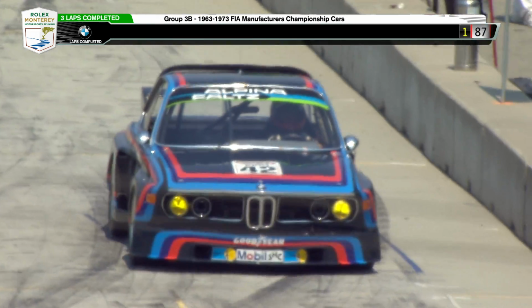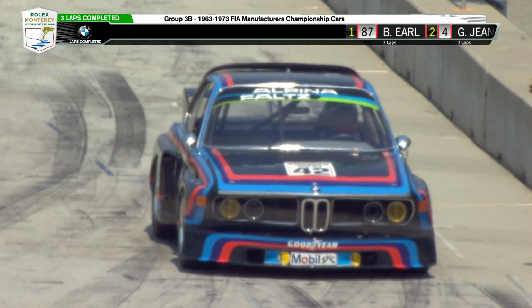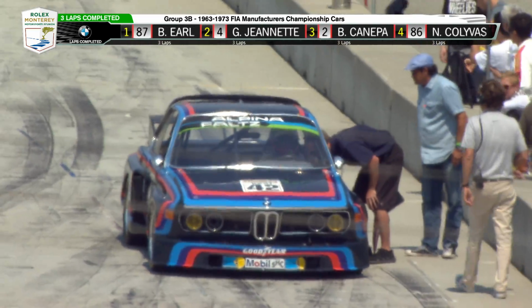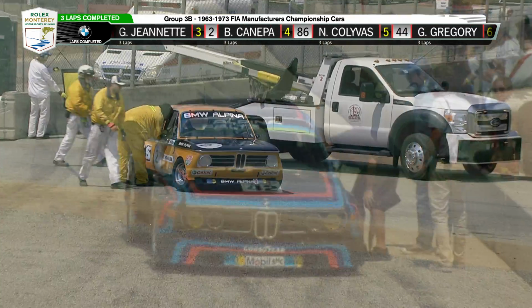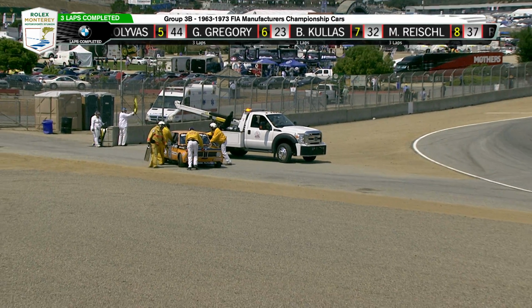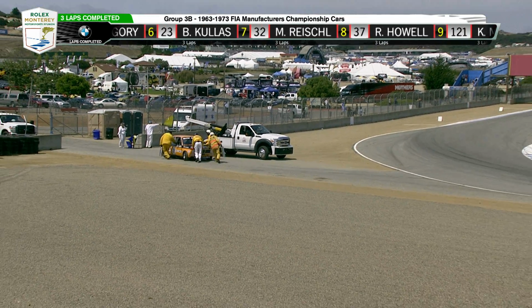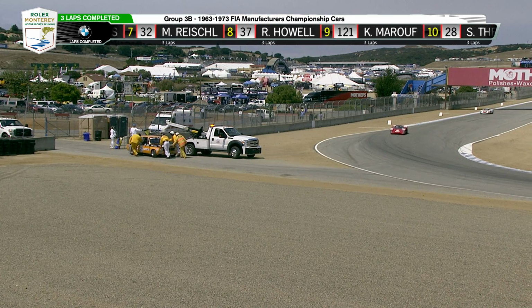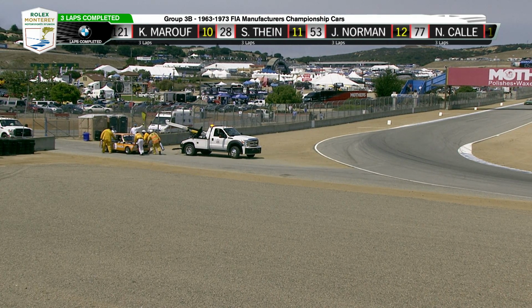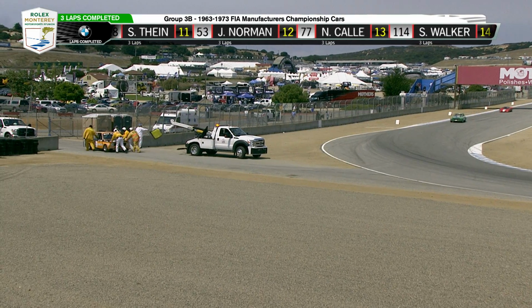Yeah, sadly, you have a visitor to your pit lane, too, Justin. Mark Colbert has brought his number 42 BMW CSL to the pit lane, and Mike Dennis, a 3.5-liter 24-valve fuel-injected engine in it. Wow. And there's Smith's BMW Alpina 2002 off the course at turn 5 and being pushed back behind the wreckers.